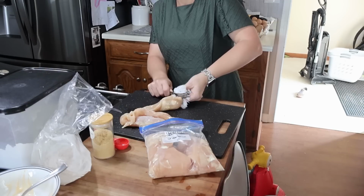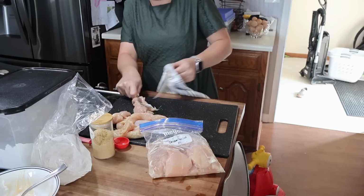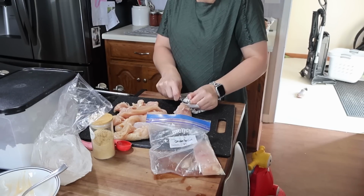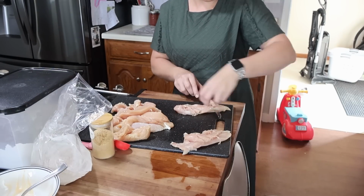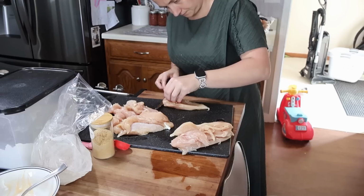We are going to go ahead and get our chicken and start making that for dinner. I'm just taking out all of these little tendons that are in the chicken tenders. I can never pull them out with just my hand, so I always use something to grab hold of it so that I can pull it out with like a fork. And don't worry, that hand towel went straight into the wash.